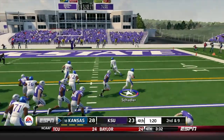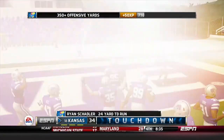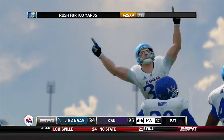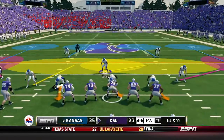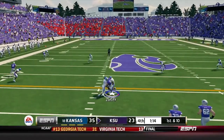Going to hand this one off to Shadler. He's going to cut this one to the right side. He's going to get in the end zone and pad his stats for the third rushing touchdown of the day for Ryan Shadler. Big game he's had so far. Finds the end zone once again, and it's now a 12-point lead, and this game's all but over.